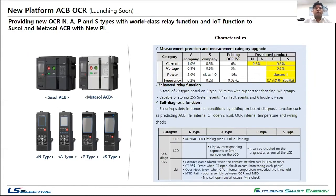So we have developed new trip relays, which are coming very soon into launching. It is already developed. The prototype has already been displayed in several exhibitions. You can see it is basically a touch screen with inbuilt Bluetooth and NFC communication. Now, what are the advantages here? Apart from the normal ACBs that we have, we have new options like contact wear alarm. We also have several upgraded, more numerous protection functions, etc.